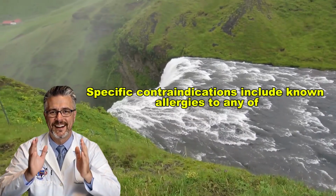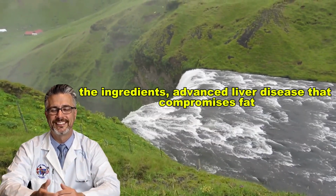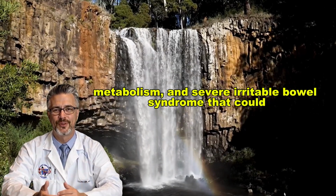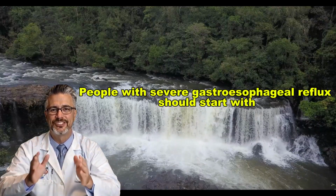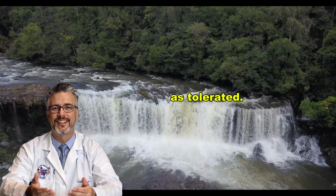Specific contraindications include known allergies to any of the ingredients, advanced liver disease that compromises fat metabolism, and severe irritable bowel syndrome that could be exacerbated by a sudden increase in fiber intake. People with severe gastroesophageal reflux should start with reduced amounts of olive oil and gradually increase as tolerated.